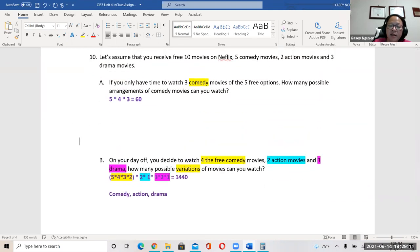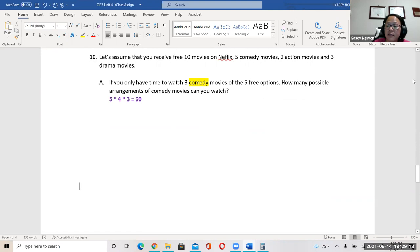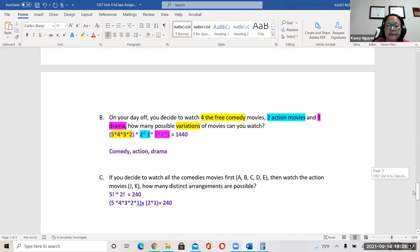Let me put this on the next page. Any question? So for the next question, it says, if you decide to watch all the comedy movies first, then watch the action movies, how many distinct arrangements are possible?